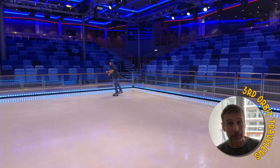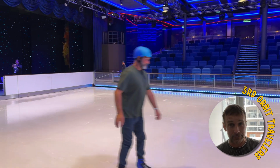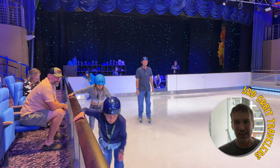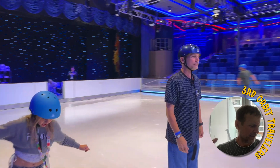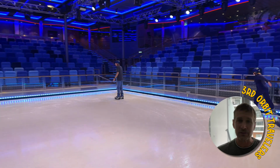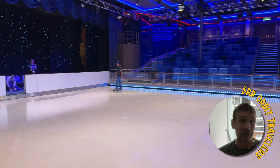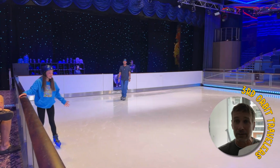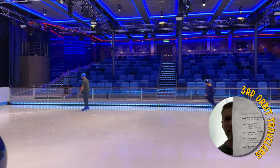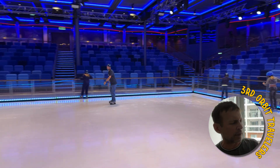If you get the VIP program, the key, one of the benefits is what they call private time at the things on the ship, like rock climbing, ice skating, the flow rider, the zip line, the ultimate abyss, and so on. It's not really private. It's basically just the people that pay for the key. And they give you a list, as you can see right here, of when there's this private time for key people.